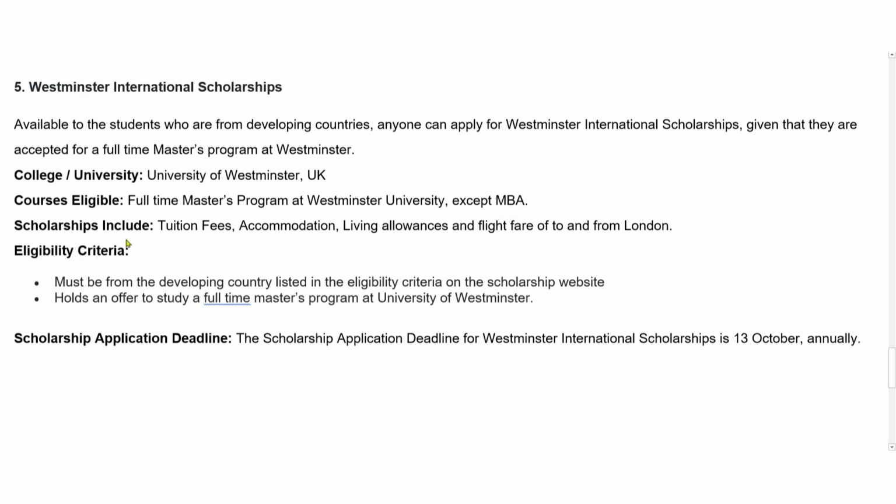And what all things are included in this scholarship? It includes tuition fee, accommodation, living allowances, and a flight fare to and from London. Now, talking more about the eligibility criteria, first of all, I think there will be a list of the developing countries which are eligible for this scholarship right there on the university website, which I'll recommend you check out after this video ends. And second is that the student must hold an offer to study a full-time master's program at the University of Westminster. Now, talking about the scholarship application deadline, the deadline for the scholarship is 13th of October annually.